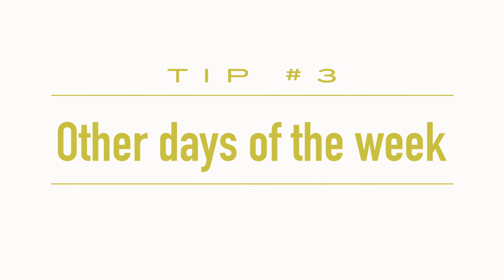Tip number 3 is to actually consider other days of the week besides Saturday. So a lot of times Saturday is prime time for vendors and venues, so they're gonna charge their prime time rate that day. If you consider maybe a Thursday, Friday, Sunday, a lot of times you'll be able to get a better deal because that's not that vendor's prime date. So depending on the day and depending on the vendor, you might actually be able to save up to 20% by doing it on a different day of the week besides Saturday.